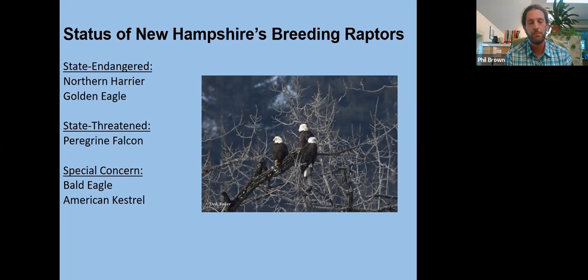Golden eagles are really extirpated from the state at this point. They don't breed in New Hampshire anymore. They haven't been documented in about 6 decades. Peregrine falcons have made a great comeback, have come off of the endangered lists, both locally in New Hampshire and federally, but they're still considered threatened. And bald eagles, likewise, have been bumped down to special concern, which is the least concern of the 3 categories here. Unfortunately, in the other direction, American kestrels, which were formerly common decades ago, are now we're concerned about their population status.